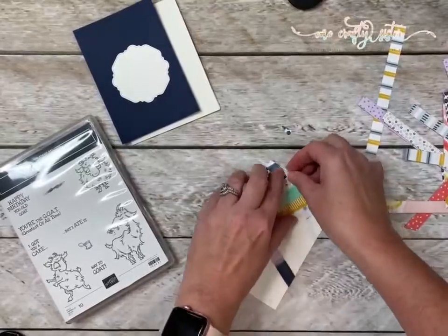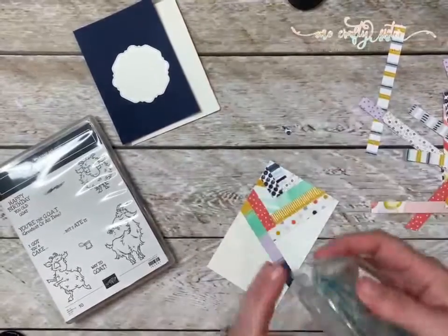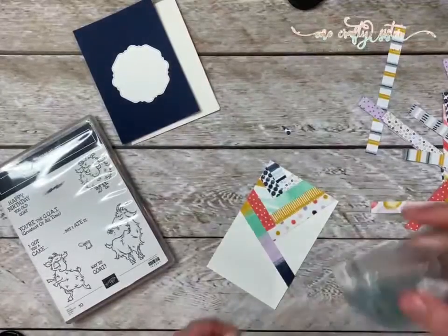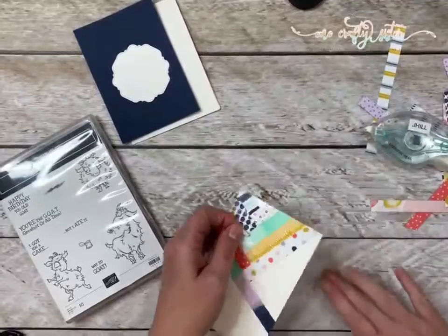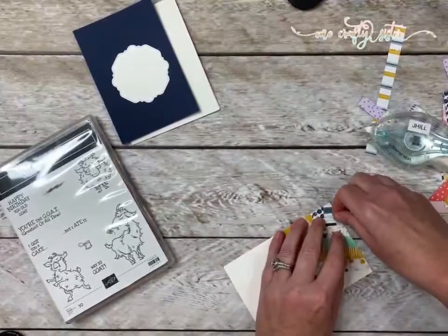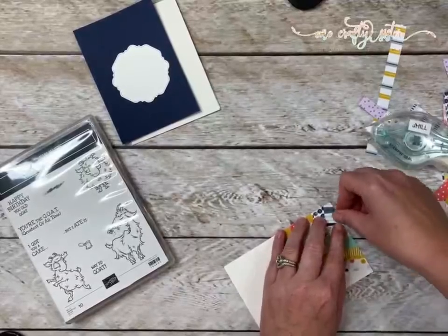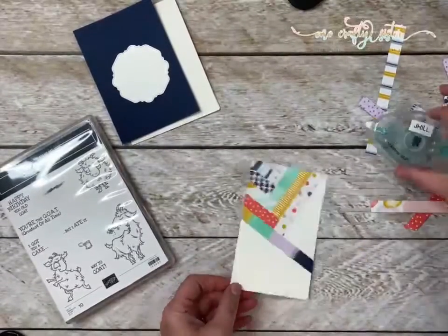Okay. I think I need a little bit more adhesive there. That's my problem. That's why it's not sticking. Now you can use liquid glue if you want with this. That would work as well. I wanted to use our new seal because I love it.